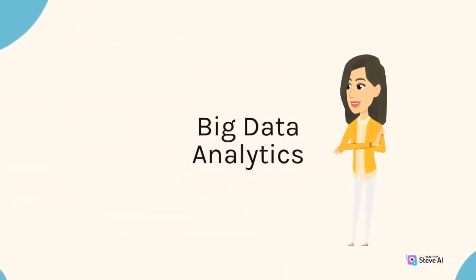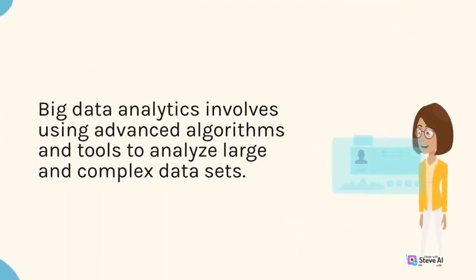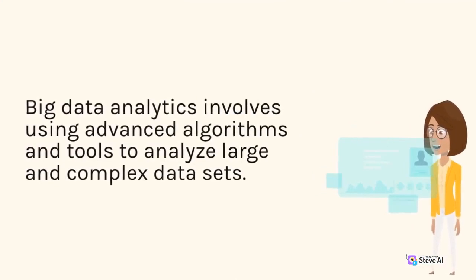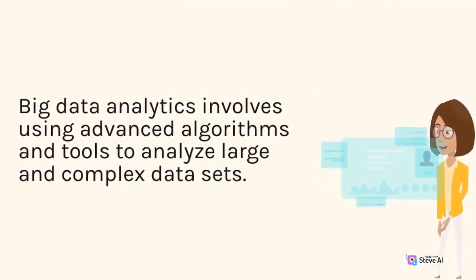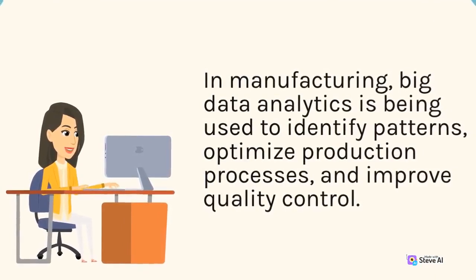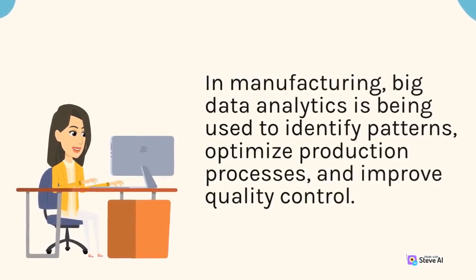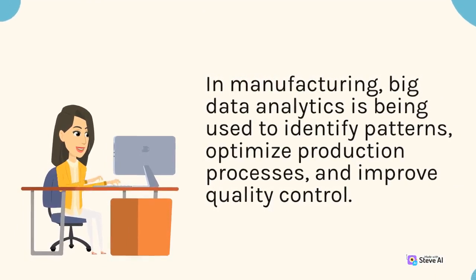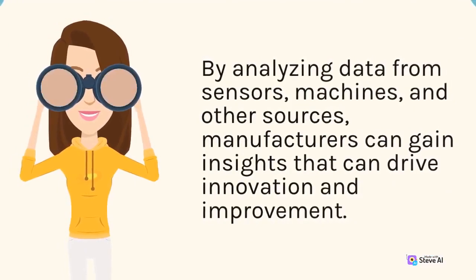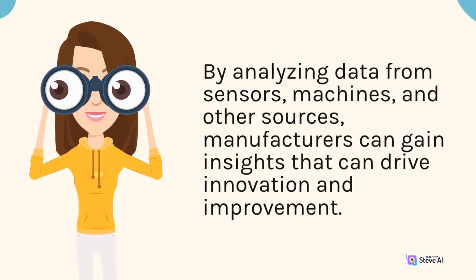Big data analytics. Big data analytics involves using advanced algorithms and tools to analyze large and complex data sets. In manufacturing, big data analytics is being used to identify patterns, optimize production processes, and improve quality control. By analyzing data from sensors, machines, and other sources, manufacturers can gain insights that can drive innovation and improvement.